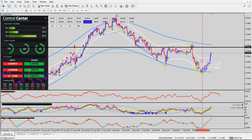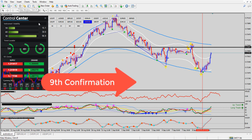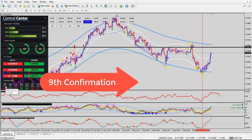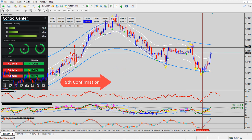We can also add many other things as per your requirement, as per your satisfaction, such as I have added this currency meter, which could be our ninth confirmation, where it tells us if the dollar is strong, it has gained strength, or it is weak, or stuff like that. So you can actually look at this specific indicator, this currency meter, for an instance if you want to use some extra confirmations. Now these trade signals that I have called were for buy signals.